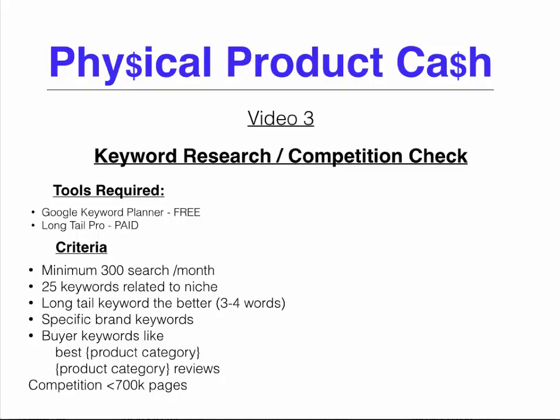In this video, we are going to discuss keyword research and the competition check. I just gave in the slide the tools required: Google Keyword Planner, which is free, and Longtail Pro, which is a paid keyword tool. I also mentioned the criteria we are going to look at today in the keyword research and the competition check. I'll go through the criteria and then we will go to an example.